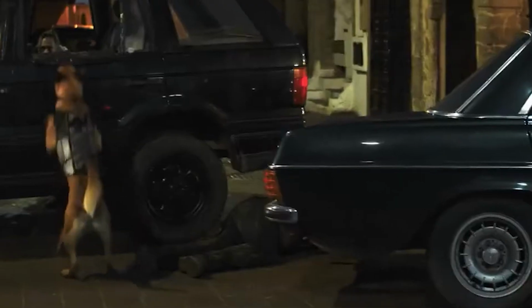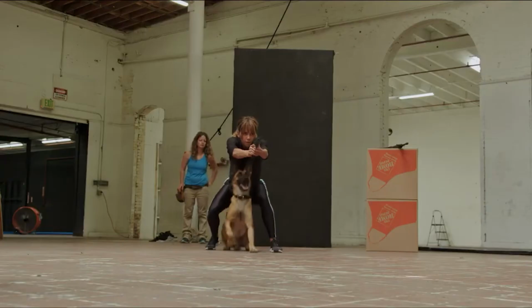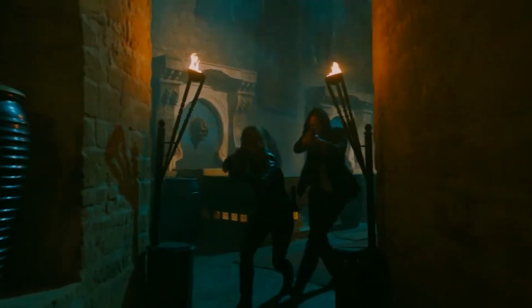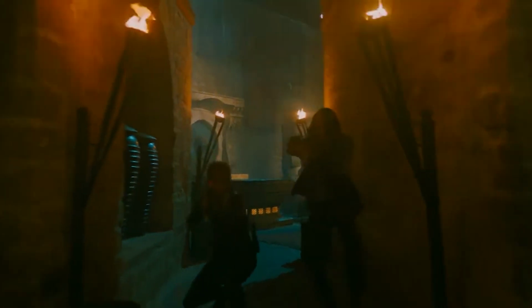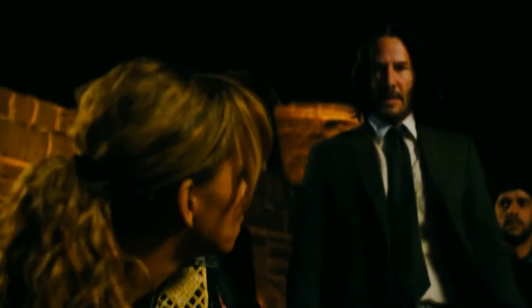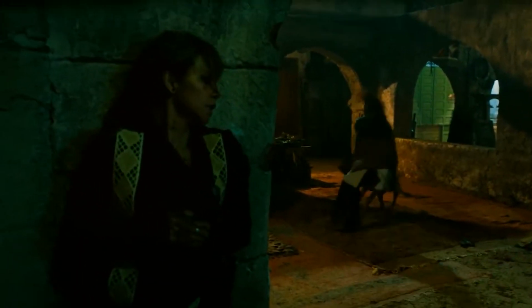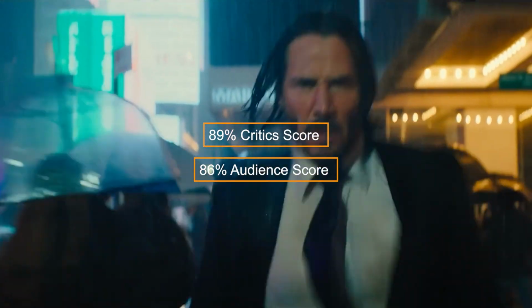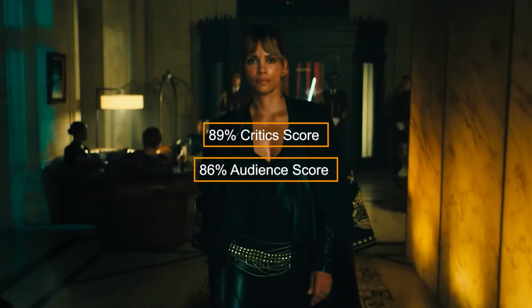This level of dedication and training shows just how far the John Wick team is willing to go to push the boundaries of action cinema. The Morocco shootout in Parabellum isn't just a sequence with some dogs thrown in. It's a carefully orchestrated scene that places the dogs front and center, elevating the entire action set piece. It's no wonder the film scored high on Rotten Tomatoes with an 89% critics score and an 86% audience score.